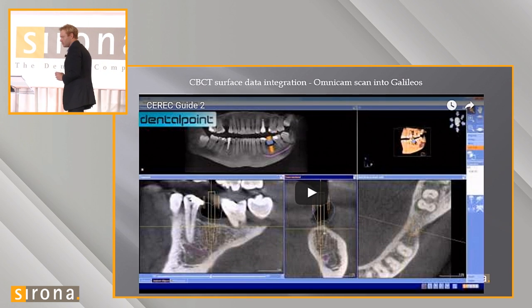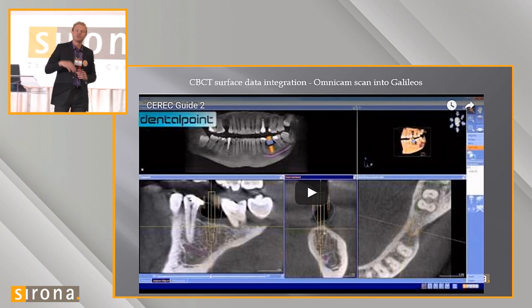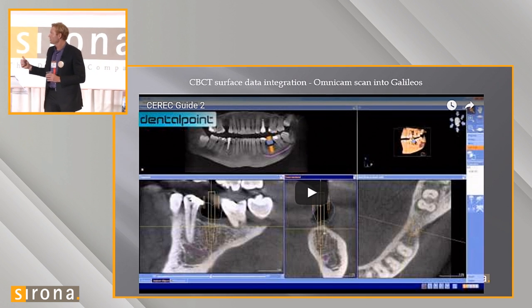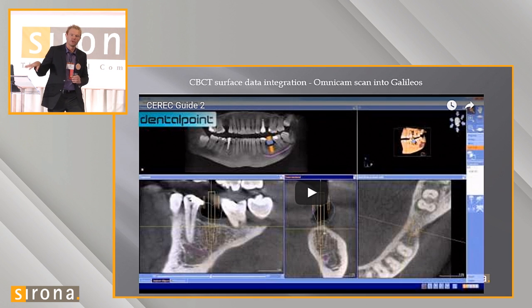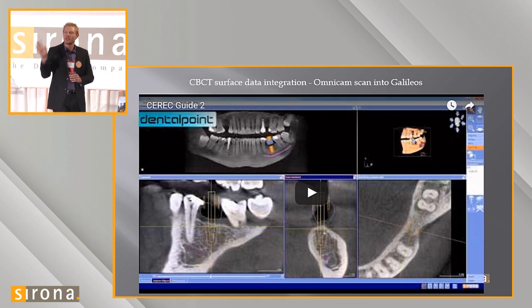All right. I need to get some rocking and rolling here. So this is basically from a doctor, he's a beta tester over in Germany. And I want to show you, it's going to walk through what we do. So basically we take the scan, you're not going to see the scan because it wouldn't load. So actually you're going to see from the surface data integration, so he scanned the lower arch.